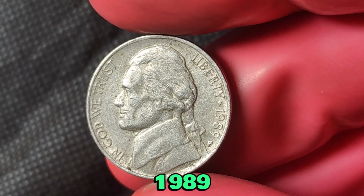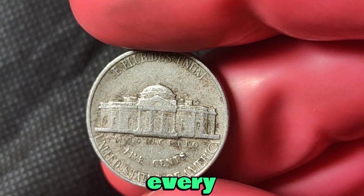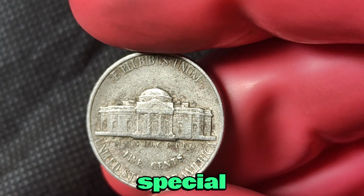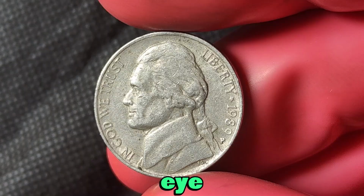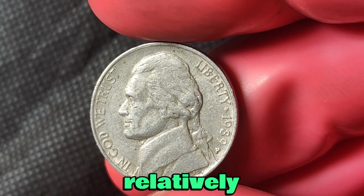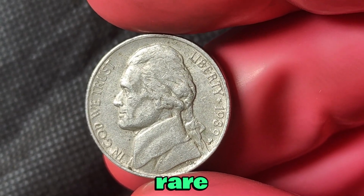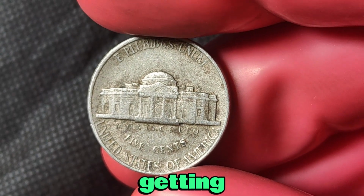In 1989, the U.S. Mint struck millions of Jefferson nickels, as they do every year. The P mint mark on this coin signifies that it was produced at the Philadelphia Mint. Nothing too special, right? Well, not so fast. There's more to this coin than meets the eye. While most 1989 P Jefferson nickels are still relatively common, a few of them have a secret that makes them incredibly valuable. We're talking about errors and rare variations that are incredibly hard to find. And that's where things start getting interesting.